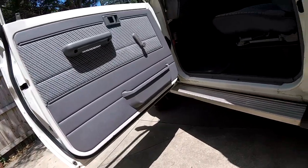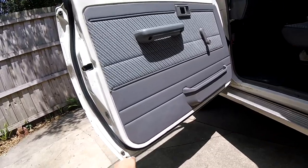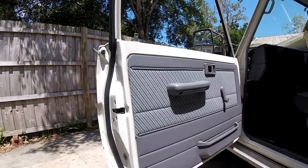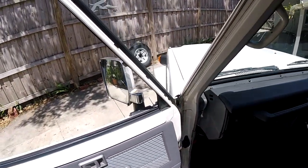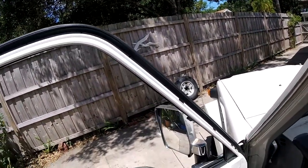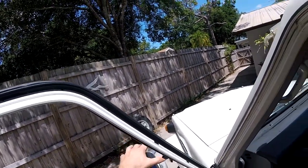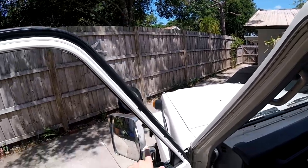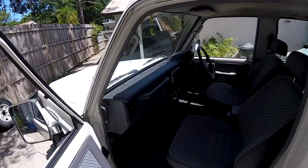Doors are in good shape. No rust or rot or repainting or reforming or any of that sort of stuff. Cards are good. A little dirty, a little worn, but solid. And the windows roll up just fine. These mirrors are plastic, so the sun hasn't been kind to them. But they've held up really well.